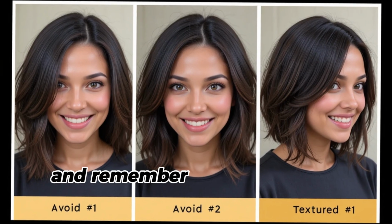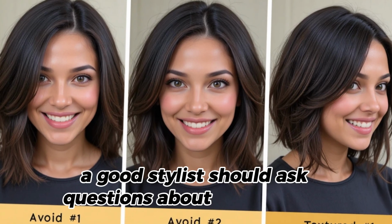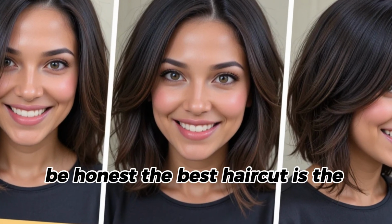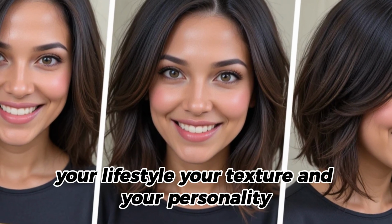And remember, communication goes both ways. A good stylist should ask questions about your routine, how much time you want to spend styling, whether you use heat tools, and how often you visit the salon. Be honest. The best haircut is the one that fits you, your lifestyle, your texture, and your personality.